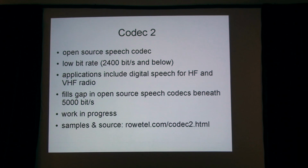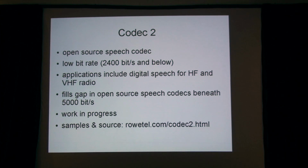It's a work in progress. It's actually been going on for some time. It started as some work I did for postgraduate study. And then a few years ago, Bruce Perens suggested there was a need for an open source codec in the ham world. So I dusted off my thesis and started working on it and turning it into a practical codec for use in ham radio and other applications such as voice over IP. The source code and various speech samples are available from my website, and that's the URL there.